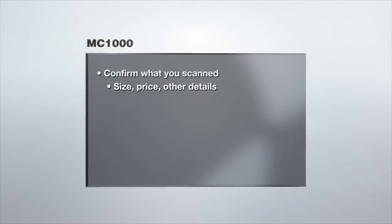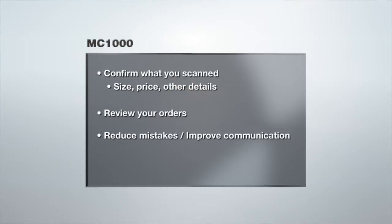What's nice about this device is once you order something, you are seeing right on the screen the description, the size, the price, and all of that items that the host wants to send down or the distributor wants to send down. Also, you have the ability to go back and review your orders. You can adjust it at that point in time before you're actually sending it back up to the host. This obviously reduces orders, reduces mistakes, and actually helps customers better communicate between the customer and the distributor.